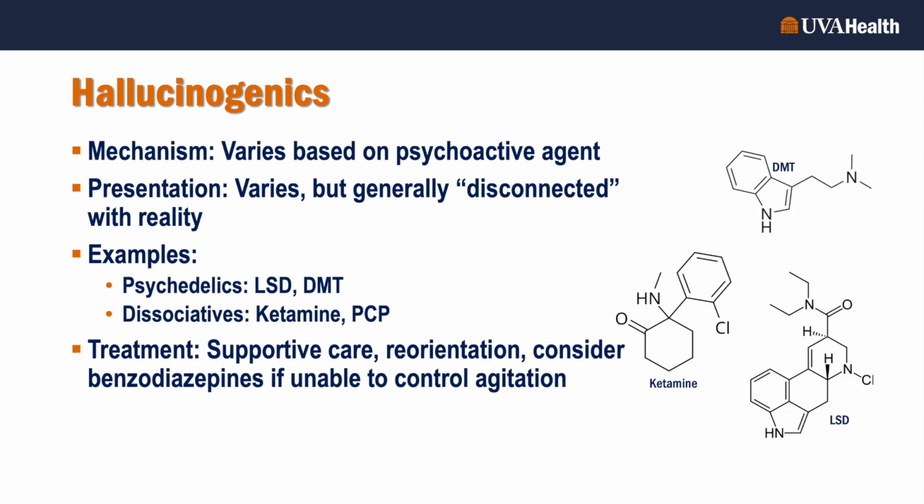Our next class, our next toxidrome is hallucinogenics. The mechanism of hallucinogenics kind of varies by the psychoactive agent. So, that being said, the presentation kind of varies, but generally these patients are very disconnected or spaced out from reality. As the name would imply, they typically are experiencing hallucinations. These can be very vivid, these can be very lifelike, these can sometimes be very scary for the patient. So some examples of hallucinogenics, lysergic acid diethylamide or LSD, which is a chemical that was synthesized, a strong psychedelic. This is known as acid in the kind of inner circles of the drug world.